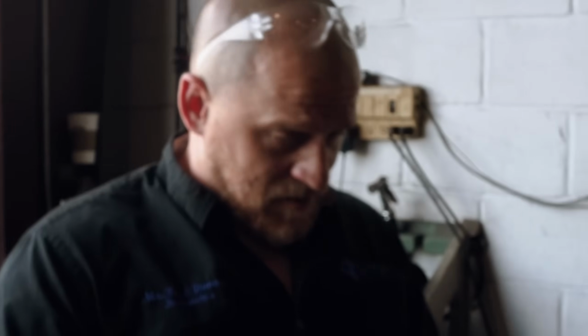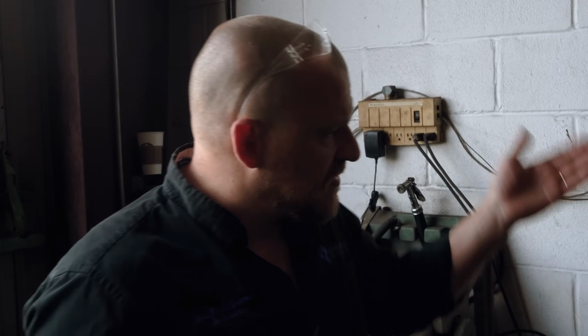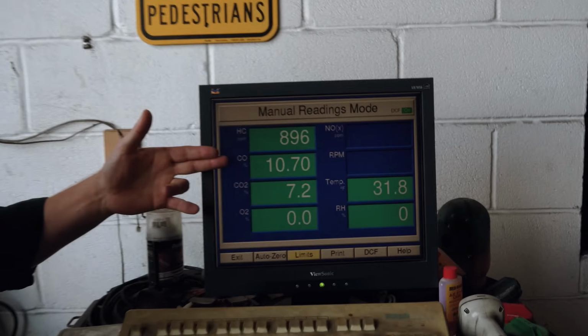So the code was what? 171, right? It's a lean exhaust. It's telling you, well, a lot of people are going to want to change an oxygen sensor for this. In this case, you would be right. But in a lot of circumstances, vacuum leak, low fuel pressure, restricted injectors, mass airflow problems, all would give you lean conditions. What we have is a false lean condition. That is what this 10% CO number is.